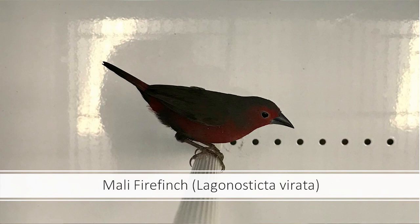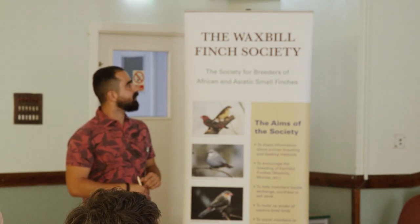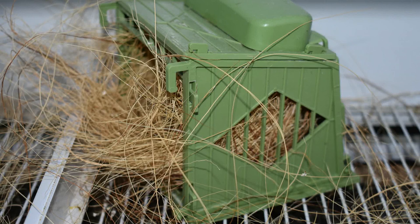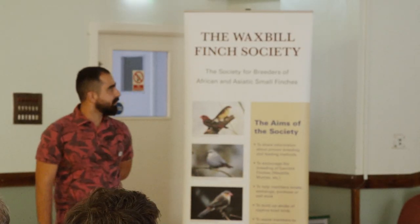I put a lot of nests in different spots. Virata wants to nest in this canary nest thing, I don't know why. Anyway, in the middle of the cage. And you see how the nest is. It's finished. It has eggs inside, and the opening is on the top. I never bred them until now. I hope when I come back, I have some youngsters.